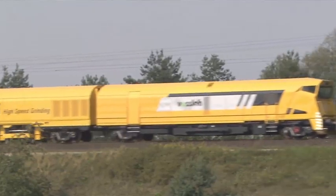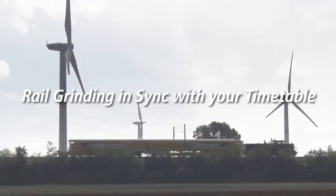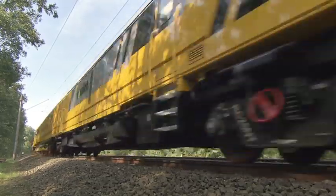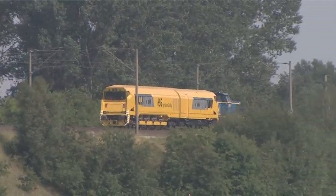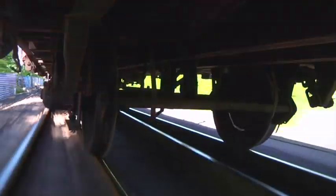Cost-effective rail maintenance in sync with your timetable. That's what high-speed grinding is all about. A unique preventative rail care technique with no disruption to normal services and no need for shutdowns. It's what makes our innovative service so successful. High-speed grinding is a reliable and well-proven solution for today's heavy traffic rail networks. After all, even the toughest rail steel needs tender, loving care.